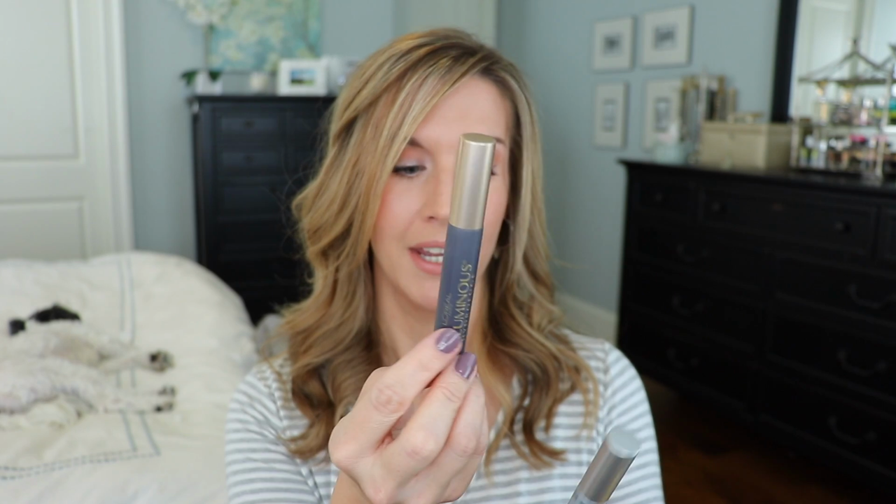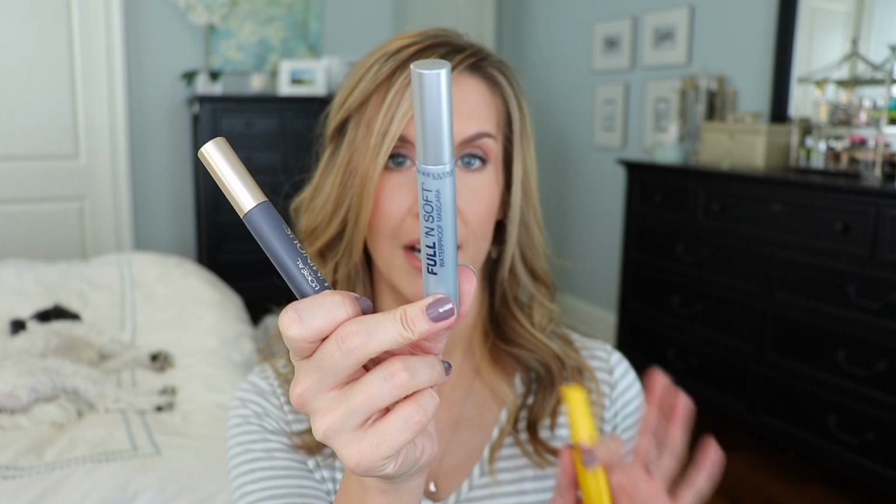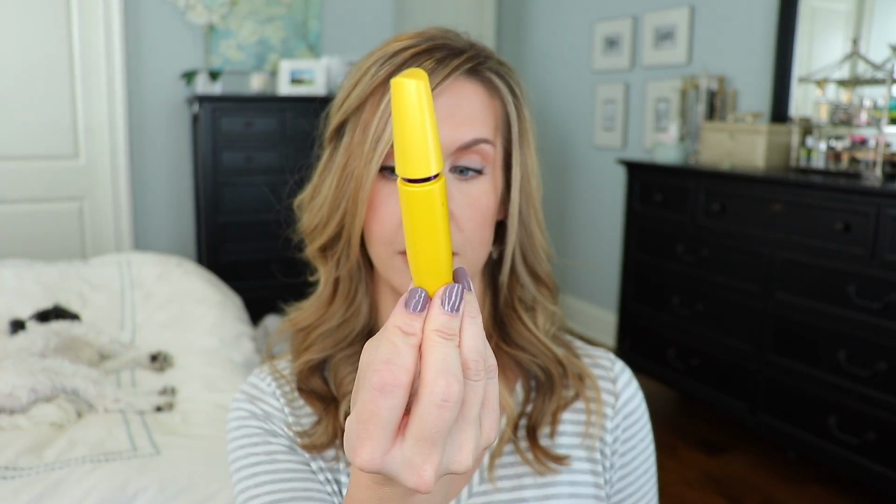The first one that was my tried and true for years and years was L'Oreal Voluminous Waterproof. And after that, I discovered Maybelline Full and Soft Waterproof. I also use Maybelline Lash Sensational. I don't have one here with me right now because I ran out of it, but that is one that is heavy in my rotation, along with Maybelline Colossal, which the label is missing. I just used this in a recent tutorial, so you did see it there. These are just ones that are consistent in my pre-mascara game, if you will.